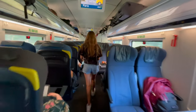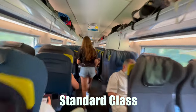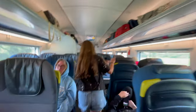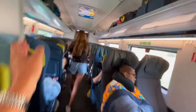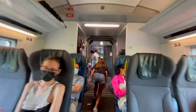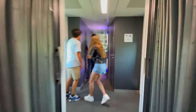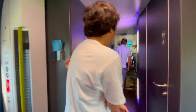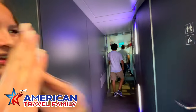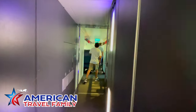So as we pass through this coach, you can see the standard class seating. The seats are a little bit smaller and mostly face one direction, and the tables in between are definitely not as large as the ones we had. And these guys did not get a meal included. That one was a bad one. I almost fell. That one was bad. I almost fell. Wow. Did you see him? And then okay, this is 8. It's right in there. Here we go. Wait, I see him.